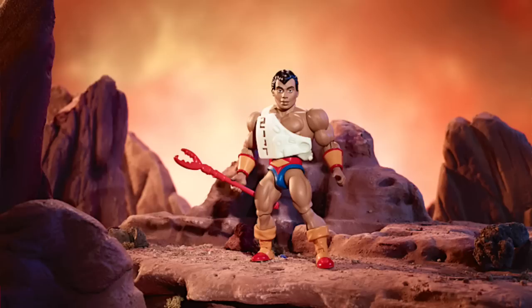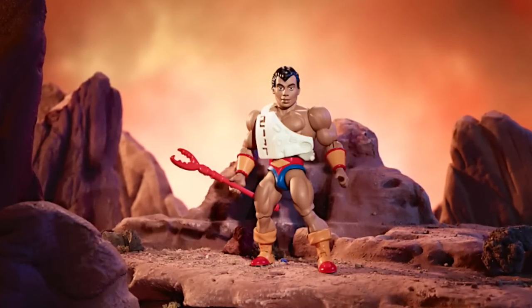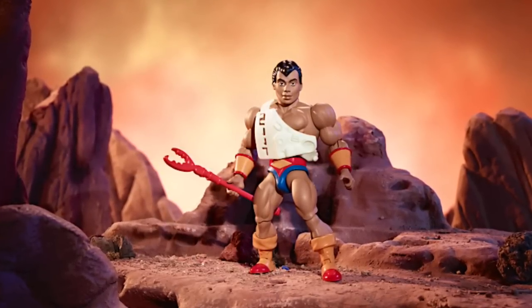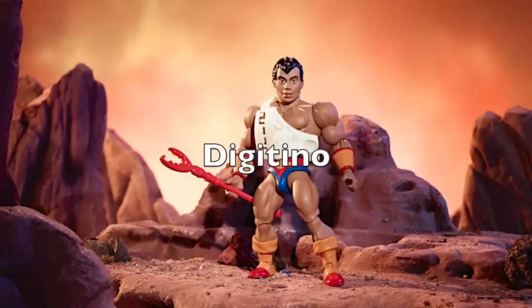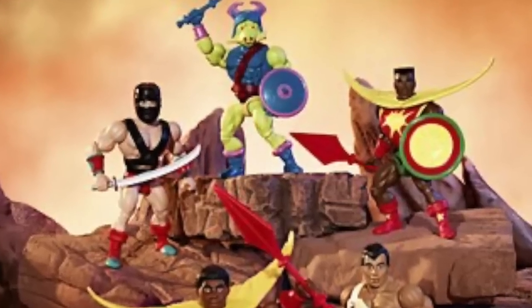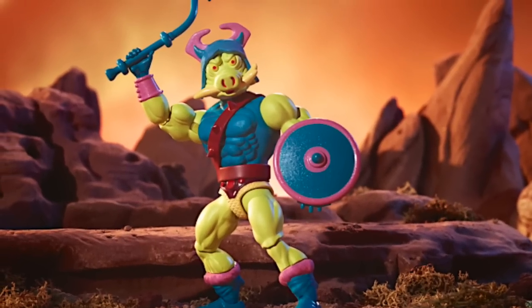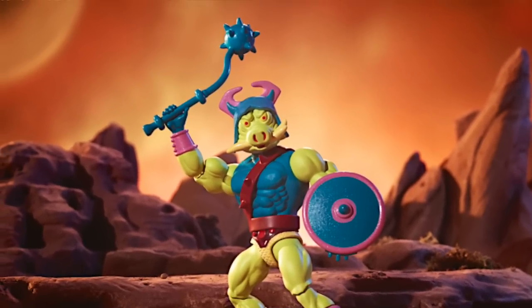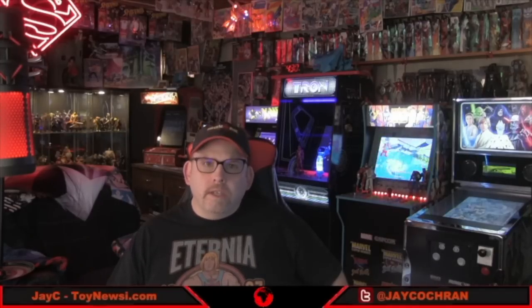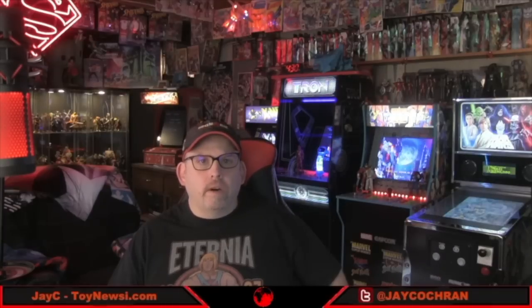But the other characters that they are doing for this line, for Origins, I should say, that they showed off images for are, and I might mispronounce this first one, Digatino, I guess. He's a Latino computer wizard. Then we're getting Space Sumo, which is an Asian telekinetic ninja. And then finally, the bad guy is Pighead. So, he's got a pig head. So anyway, as I said, these guys are joining Masters of the Universe Origins. They started out as their own independent toy line back in the 80s, and now they are officially part of Masters of the Universe.